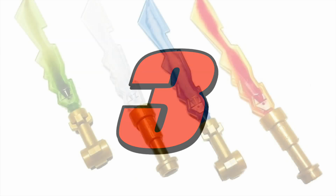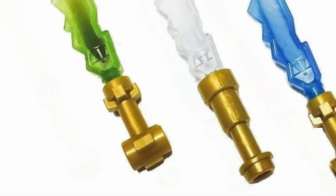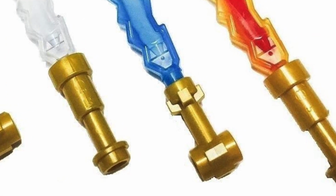Over here in the number 3 spot, this is when things start to get pretty interesting, and that was a weird elemental blade inconsistency. So all the hilt pieces are all over the place. We get this double-sided hilt piece and then this normal torch holder hilt piece. I found it a little inconsistent and odd that LEGO went with the decision to make these hilts different.